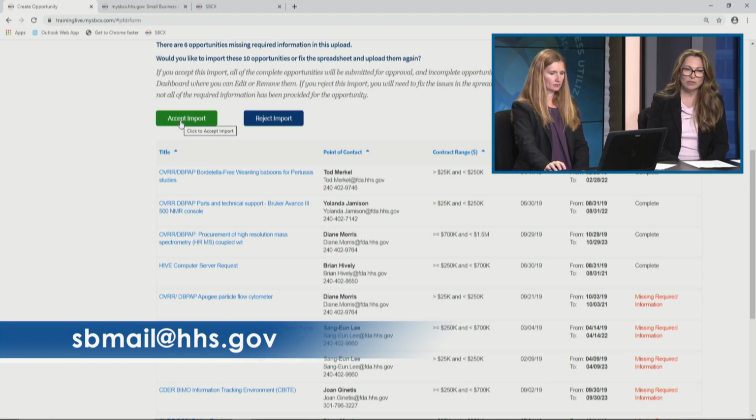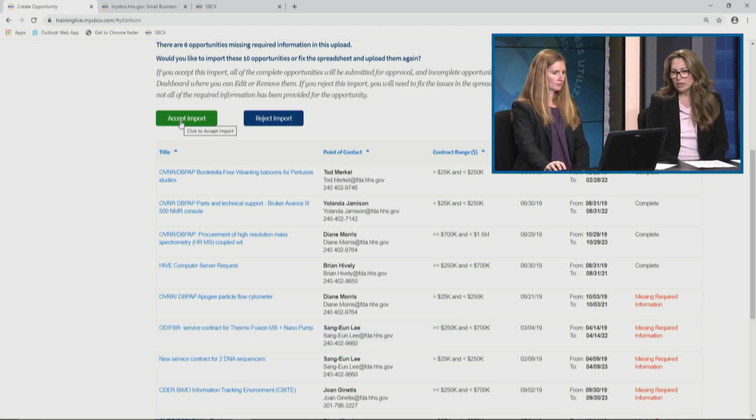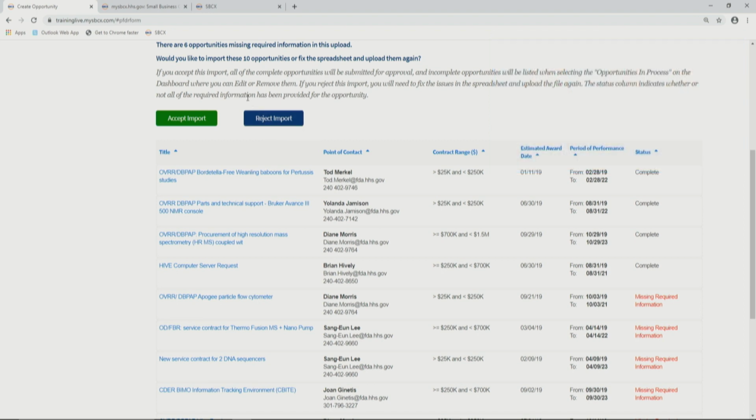If you want to fix it within your spreadsheet, go ahead and reject it, fix it in the spreadsheet, and try again. So some of you might have 600 or 100 of them or 1,000 of them. You might want to just go back into the spreadsheet, fix them, and then upload it again. However, if you wanted to fix it in here, there's 6 of them that are missing data, we can show you how easy that would be.